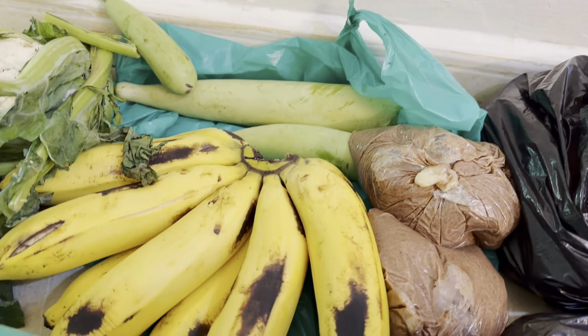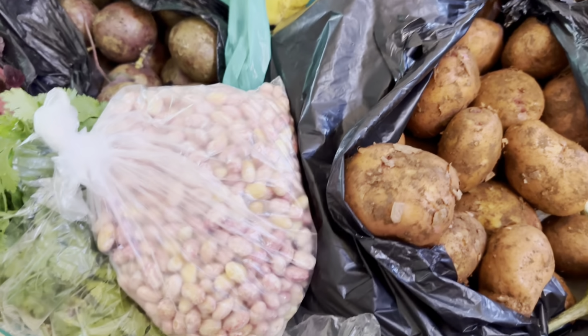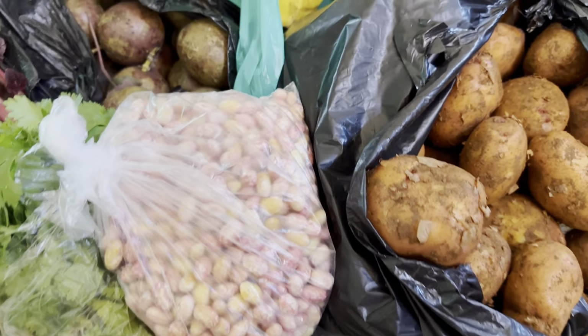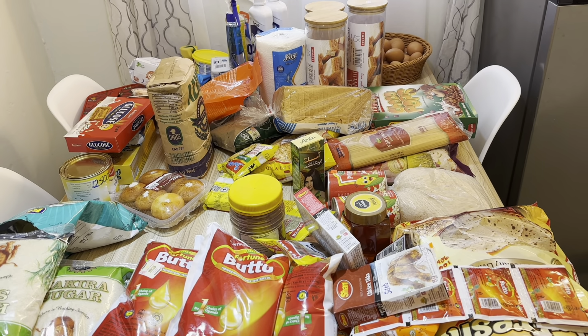bananas, and that vegetable over there, then I have cauliflower, I have passion, and red booger, then I have coriander, then I also have beans, fresh beans, also have peas. Yeah, that's all for the vegetables. Let me show you. Oh, I have also some coconut over here, so that's it for the vegetables. Yeah. So let me quickly arrange all this stuff with you guys, then I think we can start cooking because now it is late.